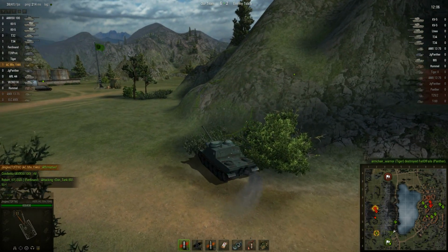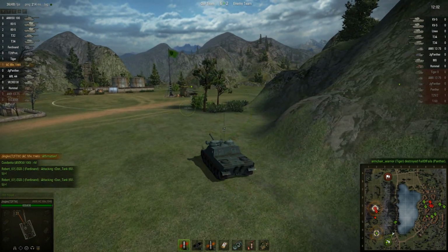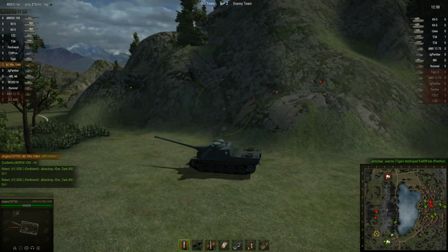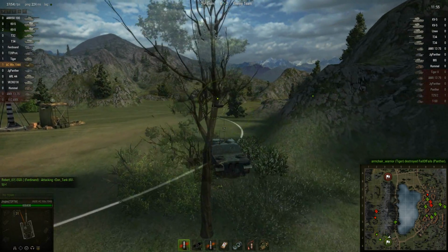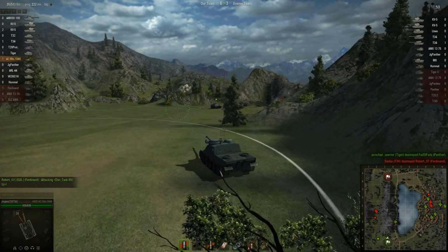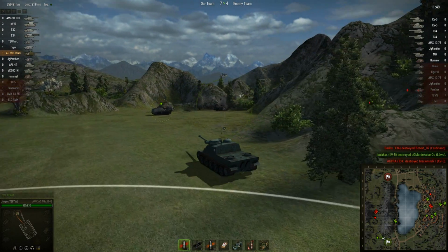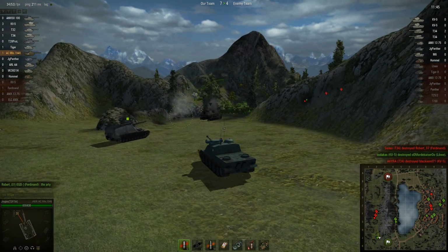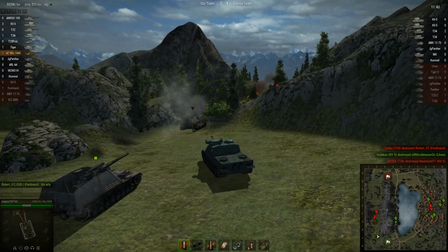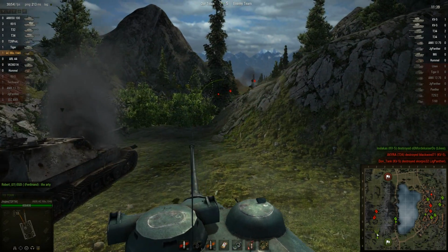T-28 prototype on the road ahead of me does absolutely nothing. In fact, that guy pissed me off. You'll see why later. So even the Hummel's getting stuck in on the defence here. He's going to tank destroyer. We've just lost the Ferdinand who was guarding the back door. We're about to lose that Hummel, and that Jagdpanther, he's in the valley there. He is completely screwed. There, we've just lost him.